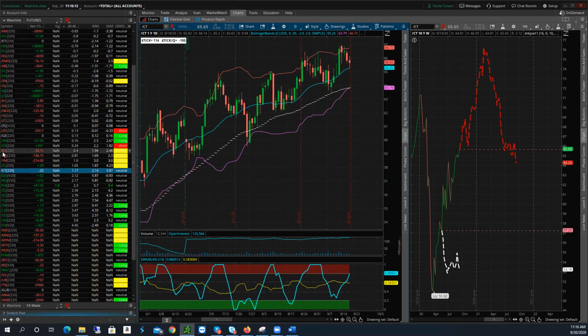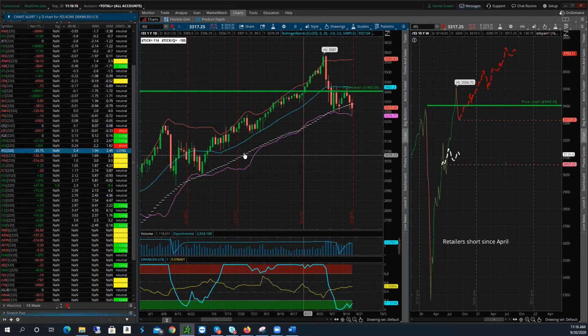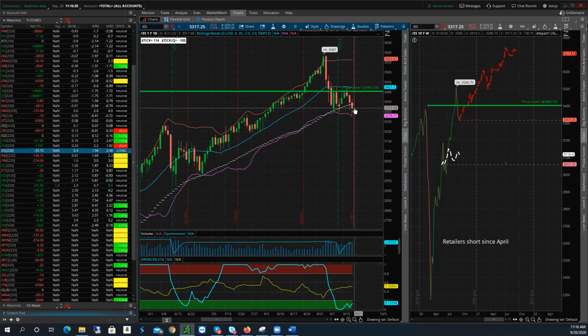Now let me talk indexes. So ES, very interesting, right? So we've had this uptrend, we have this retracement. It's not the end of the world, folks. It's just a normal retracement. I'm expecting the ES, the MQ, the YM, I'm expecting all three of these to head down Monday, Tuesday, Wednesday, and then we'll start waiting for that turnaround. So again, we're not going to jump in early. We want that Laguerre to head higher.